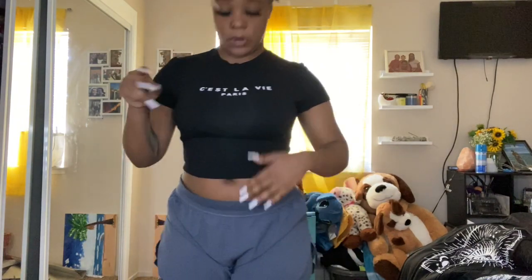Wow. So I got this shirt. It's C'est la vie. It's French, I don't know, but it's really cute, and it comes in a bunch of colors and a bunch of different styles. There's a long sleeve cropped one, and then I just really like this one. I've already worn it twice, so I don't know if you can tell it's been washed already, but this was one of my favorites. It's the same material as the gray t-shirt from earlier, but a lot more stretchy. I just really like this t-shirt.